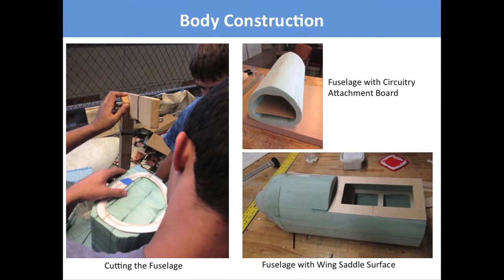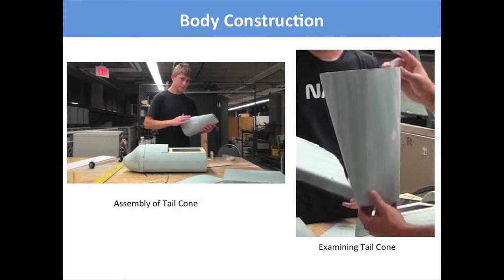On the bottom right, you can see we put a plywood sheet which would allow our wing saddle to rest easily and prevent the wing from moving during flight. Finally, we constructed the tail. The tail was constructed very similar to the previous parts using 2 side templates.